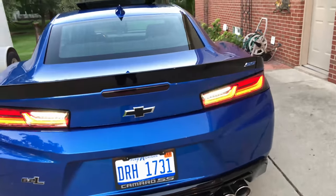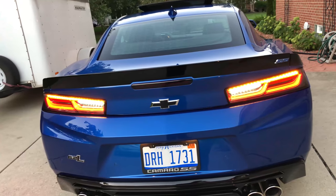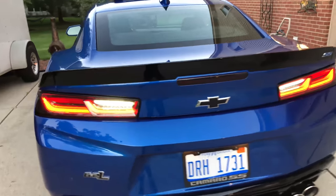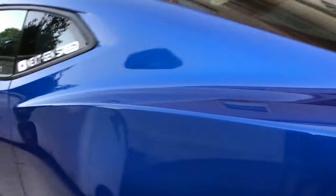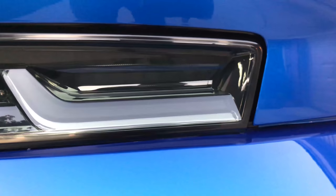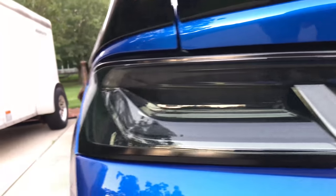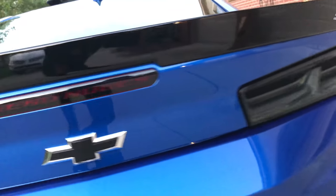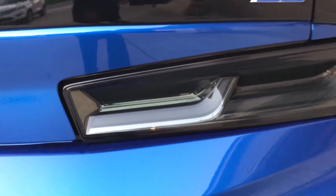So as you can see, sequential is working nice right now from opening my car and unlocking it. But let's see how it looks when the car is on. And before I turn the car on, I just want to show you guys that the reverse lights are not on right now, as you can see. They're completely off. Nothing is running when the car is off, which is good. Some people have said that the reverse lights stay on for a long time, but these ones are not, as you can see.